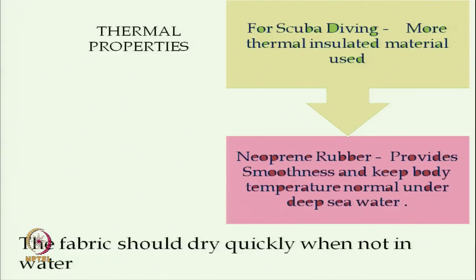As far as thermal properties are concerned, for scuba diving more thermally insulated materials are required. Neoprene rubber coated clothing is used, which provides smoothness and keeps body temperature normal under deep sea water. So, proper thermal properties are important, and the fabric should dry quickly, because they have to be used repeatedly.